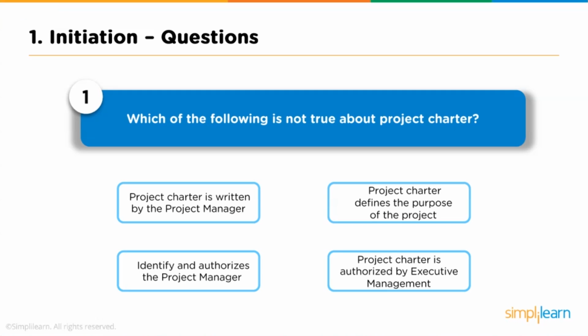Option 4. Project charter is authorized by executive management. The answer is: project charter is written by the project manager, because the question says which of the following is not true about project charter. The project manager is not involved in writing the project charter. That is the reason "project charter is written by project manager" is the correct answer for question 1.